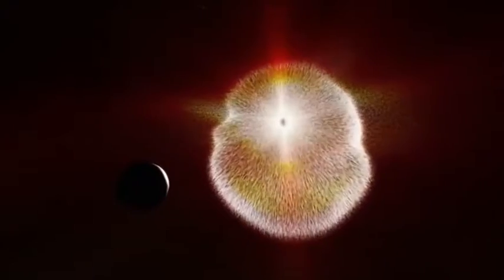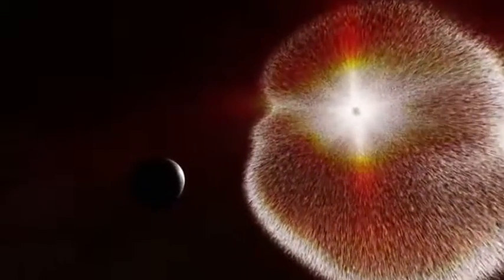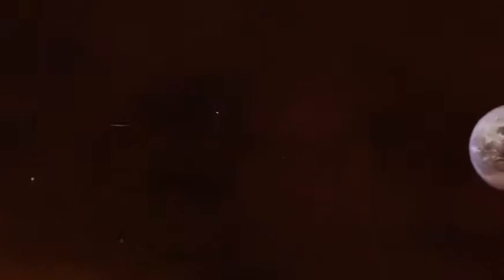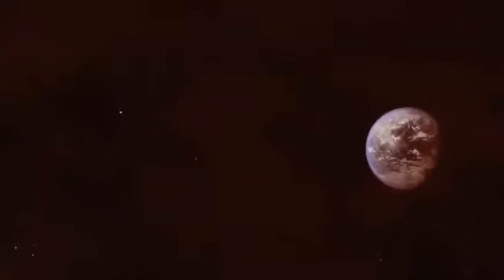The constant stream of charged particles, the solar wind, is so violent it would strip away the Earth's atmosphere if it hit our planet directly. The sun you can think of as a really big angry hairdryer in a lot of ways. It's constantly blowing hot, energetic wind out in all directions, not just directly towards the Earth, but in all directions. And this hot, energetic, fast-moving particle stream hits straight on with the Earth.